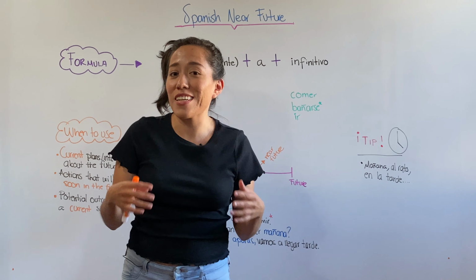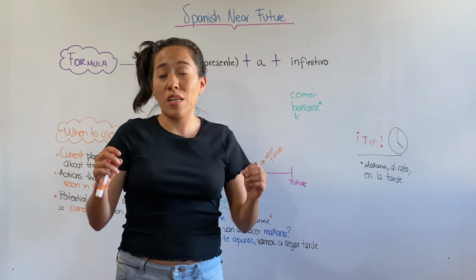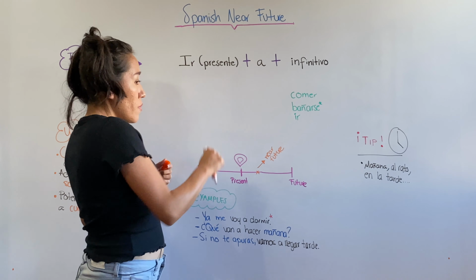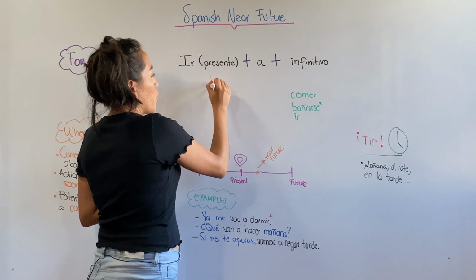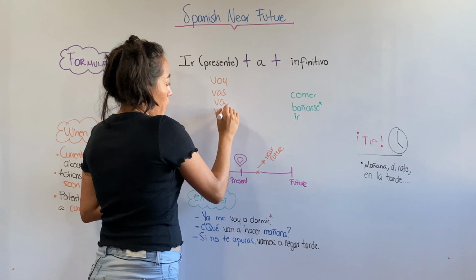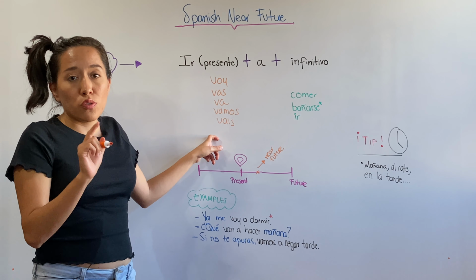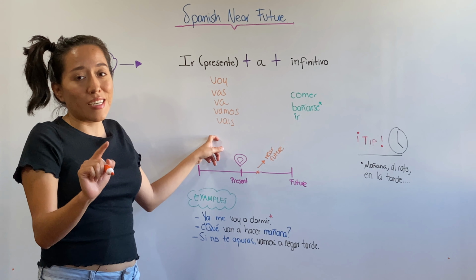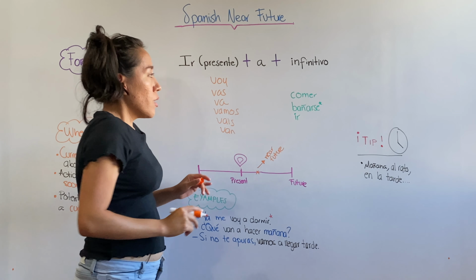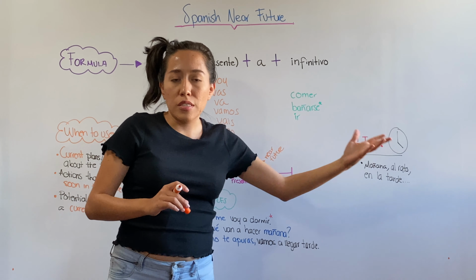And they're right, it's a lot. It's a lot of information. But fortunately, if you know how to conjugate ir, you're going to be okay. So just as a reminder, ir in the present tense: yo voy, tú vas, él va, nosotros vamos, vosotros vais. And remember, you're just going to use vosotros if you're learning Castilian Spanish, not in Latin America, okay? Ellos van.